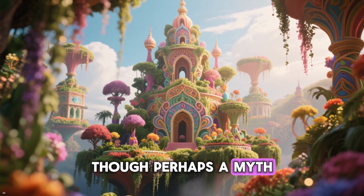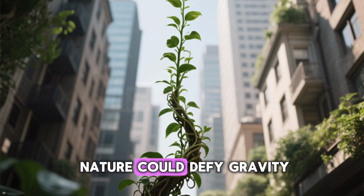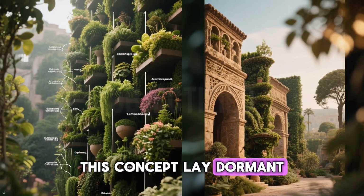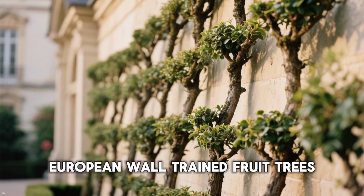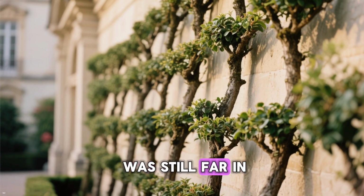Though perhaps a myth, the legend of Babylon planted the seed, the powerful idea that nature could defy gravity and climb human structures. This concept lay dormant for millennia, resurfacing in less dramatic forms like the classic European wall-trained fruit trees known as espalier. But the real breakthrough was still far in the future.